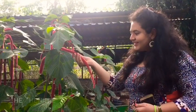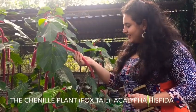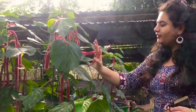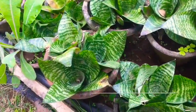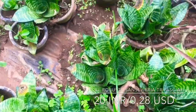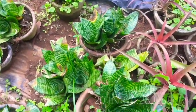So I'll be putting all the names of the plants down below. Wow. And we're just gonna show you around what all we get here. So these are the snake plants. It's a type of Sansevieria. I'll put in the name.